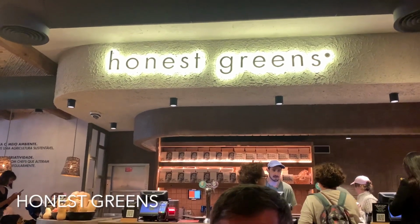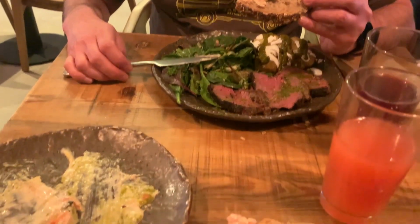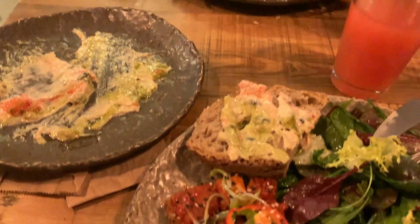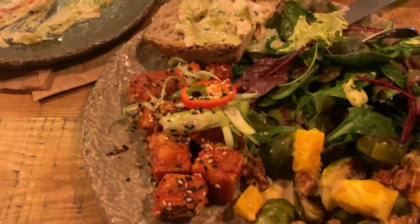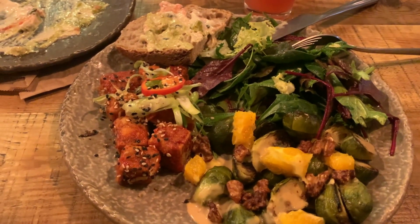Before we left, we had to make another trip to Honest Greens because the food there was just superb. Portugal isn't especially vegetarian friendly. Most of their meals are very meat or fish orientated, so it can actually be really difficult to find vegetarian food, but this place was amazing.